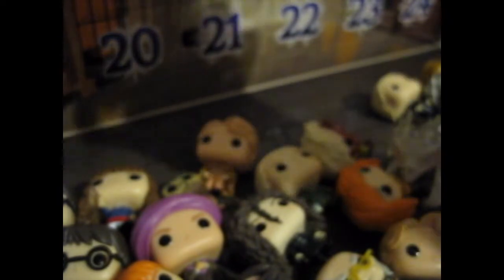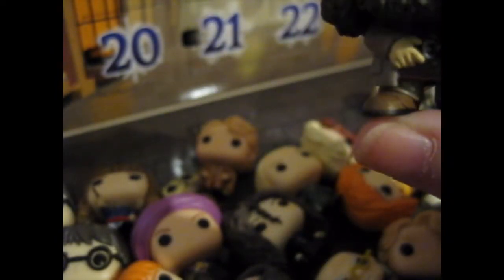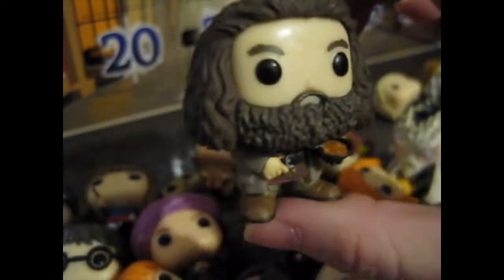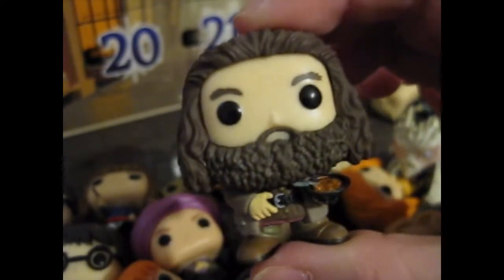Yes. I acknowledge I am strange. We got Hagrid. Rubius Hagrid. He's got a bowl of... I have no idea what that is. Soup of some kind? Or like beef stew, maybe? I mean, I don't think it's beans though. Like, it's got a little, well, not a little, a Hagrid size spoon. Let's see. Loads of detail on the jacket, on the hair, on the beard. Well, they're taking that as hair too, but you know. Still cool.